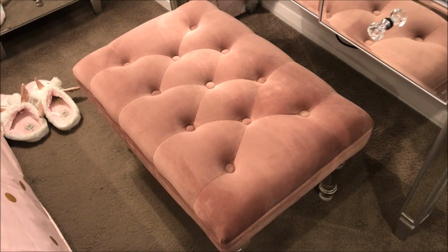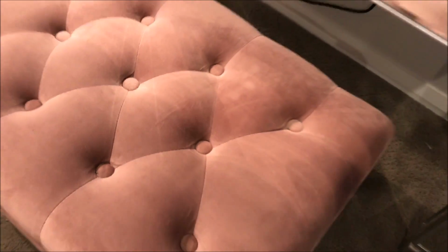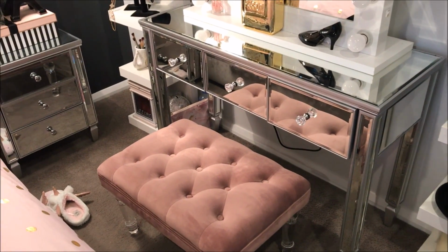Next up would be my tufted stool. I picked this up from the store TK Maxx about 2 years ago, and it's the stool I sit on when I do my makeup in front of my Hollywood mirror. I absolutely love it, and I love how it has that old world feel about it.